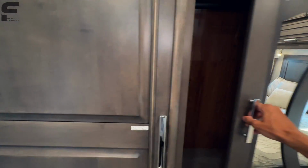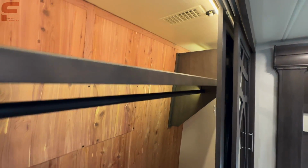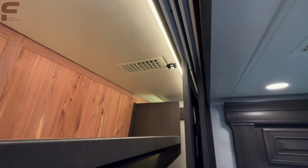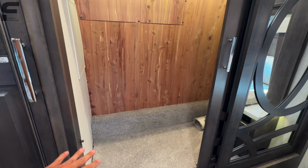And then you have your closet space here. When I stick my arm in there, your light will turn on because it is a motion activated light. Have a clothing rod there, shelf up over the top. It is a nice LED light bar in there with a diffuser, so it looks great. AC ducted into here, so it is climate controlled in this area as well. And then it has a carpet lining on the flooring.